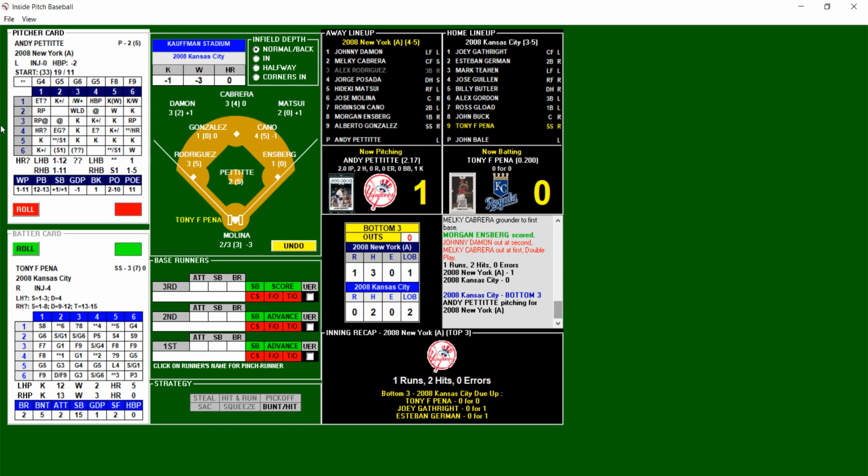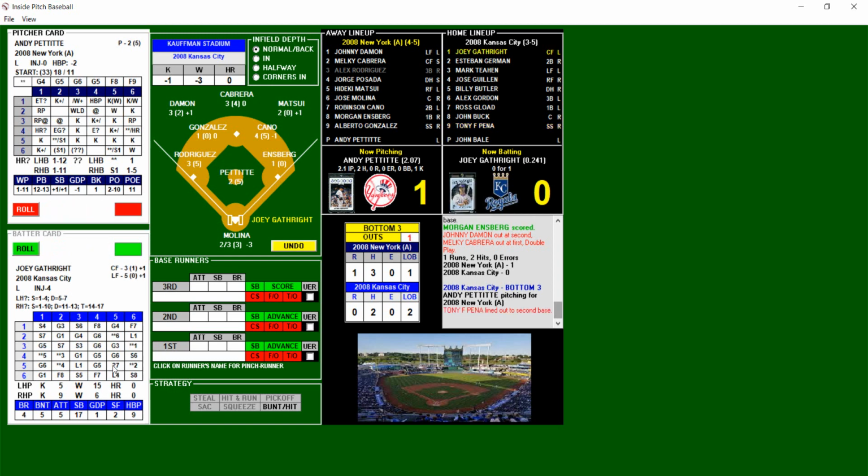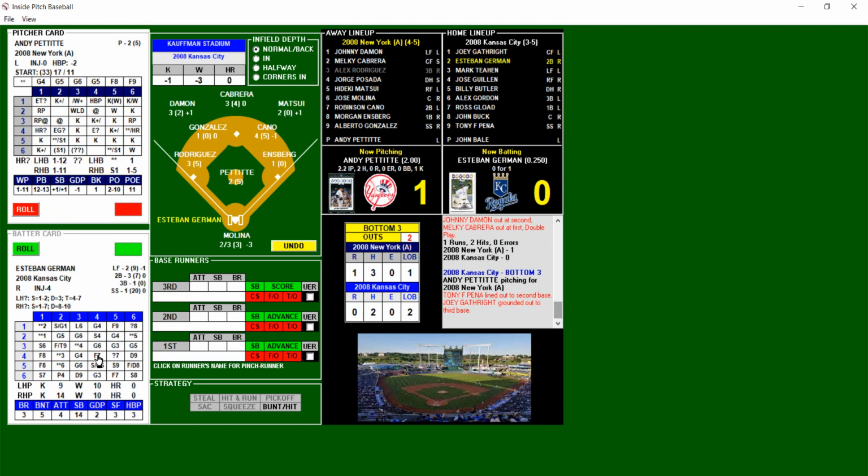Pena, batting .200. Here's the pitch. 5-2, that's going to be a walk. That's a 0. The 8 is too high. 5-5, and that's going to be a line drive to Cano. Out number 1. We flip up to the top of the order. Here's Joey Gathright. Gathright is 0 for 1 on the day. The pitch. 2-2, blank. 4-4, ground ball to A-Rod. Out number 2. Esteban German up. German is 0 for 1.